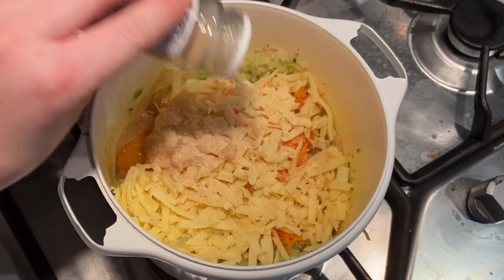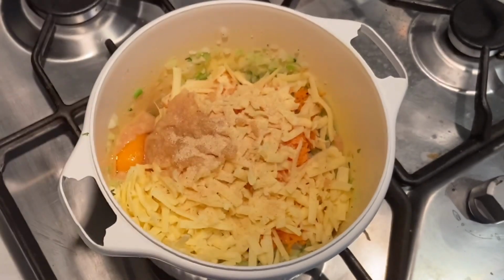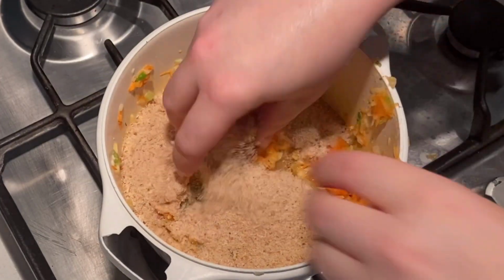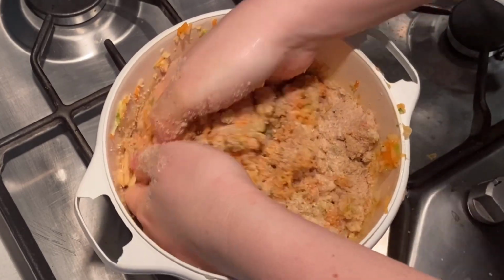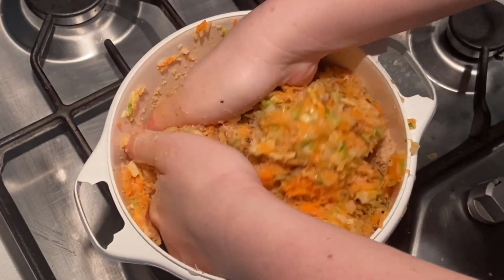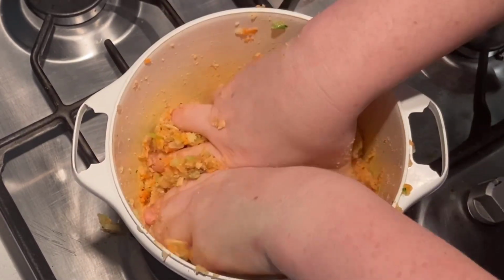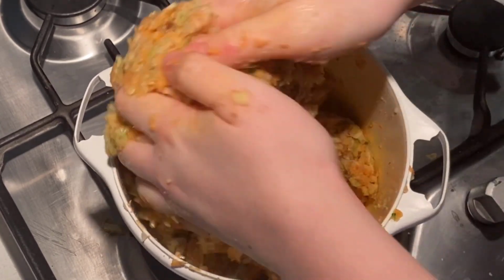I did a mixture of rectangles and circles, but if you have a cookie cutter, you can make all sorts of fun shapes for the kids. But with this mixture, once you have your shape, you want to coat the nuggets really well in breadcrumbs just to help them crisp up. And then you can either cook these on the stovetop for about 3 to 4 minutes on each side, or if you have a bit more time on your hands and you have these prepared a little earlier, they just go in the oven on 200 for about 25 minutes to half an hour, depending on your oven.